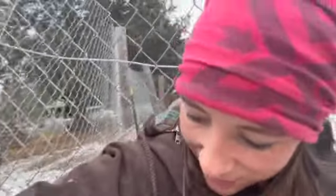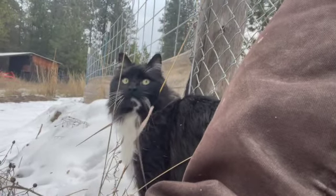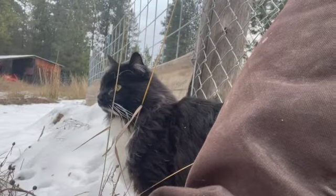This kitty cat. What are you doing, Finny? Hey, buddy. Meow meow. What are you doing? He's wondering why I'm out here at the back of the barn.